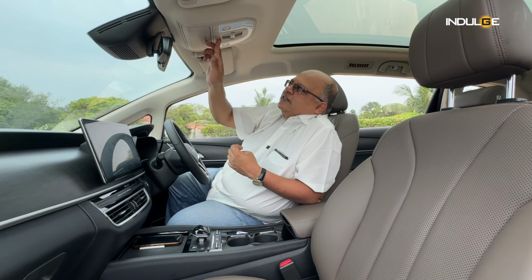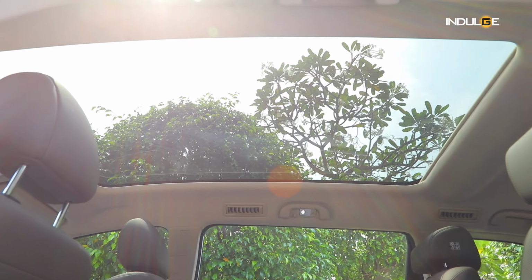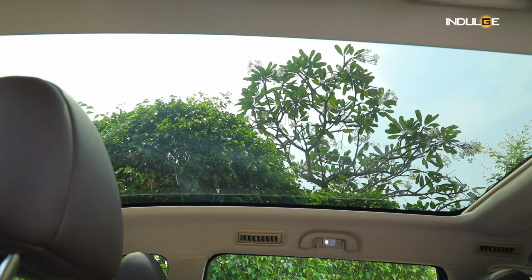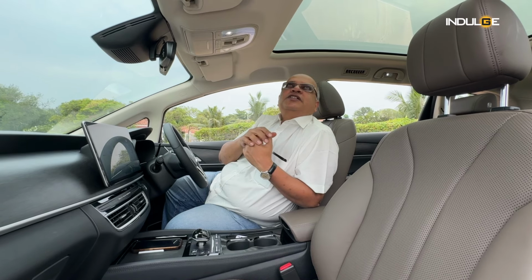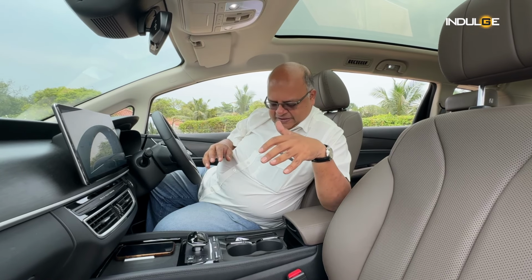And of course, you have this huge, can I call it a sunroof? I don't think so, because you see, it really does not open. What it is, it's a fixed glass, which gives you a great view of the outside. It's really big. It goes back almost to the third row. I mean, that's how big it is. But it's not really a sunroof, huh? It's a fixed pane roof. You can cover it up, of course. But now this is as far as the front is concerned.